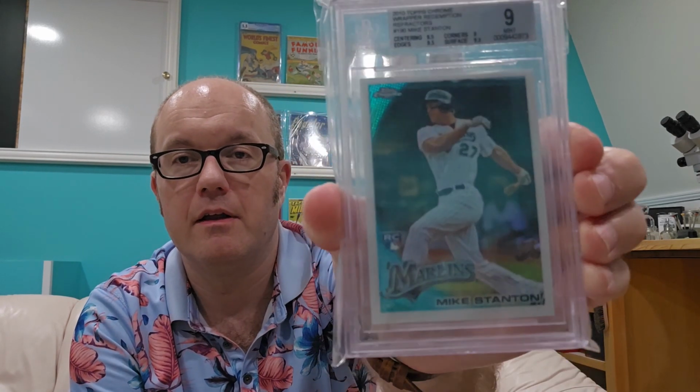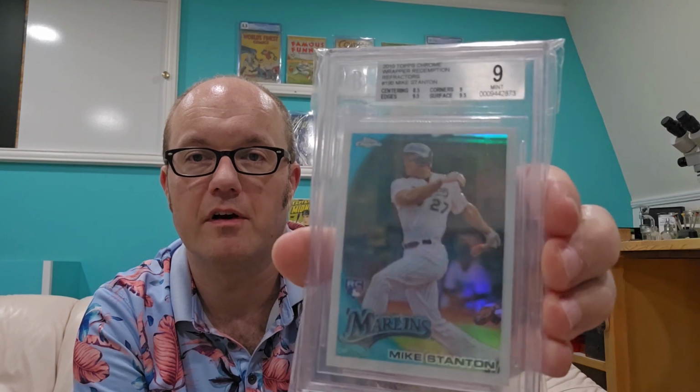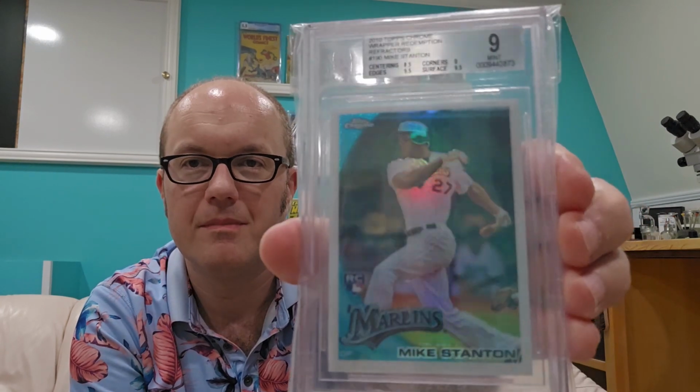I was just browsing around on eBay, kind of looking for various things, and I decided to search for Giancarlo Stanton's rookie cards. 2010 Topps, he's Mike Stanton. And he was in the Rapper Redemption Refractors set. I ended up grabbing this one for less than it would cost to slab it right now, which I thought was awesome. I don't know if he gets into the Hall, maybe.